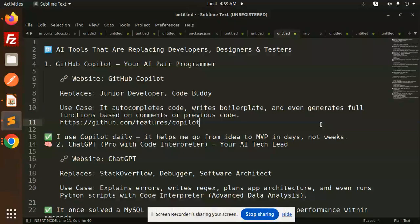Today we are going to learn about the 10 AI tools that are replacing developers, designers and testers.